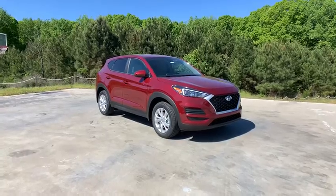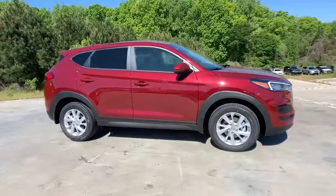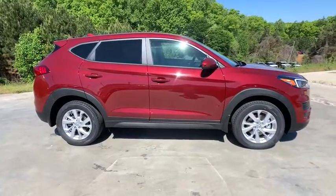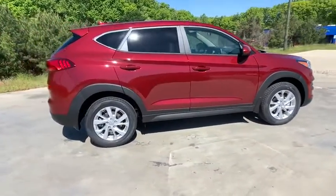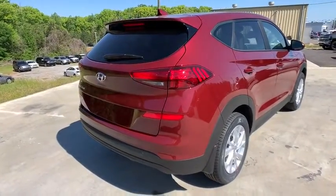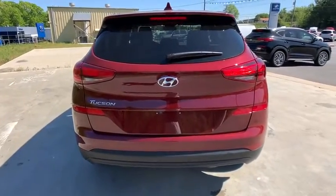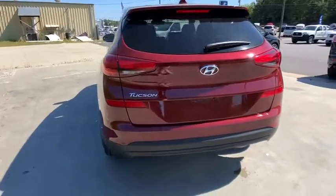Make a great choice today with the 2020 Hyundai Tucson. Boasting low noise and vibration levels and a smooth ride, the Tucson combines the rugged utility of an SUV with the maneuverability and refinement of a car. With its spacious interior, small never felt so big. Here are some of this vehicle's great options.